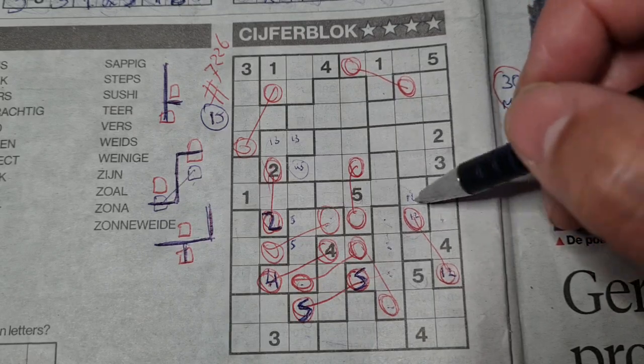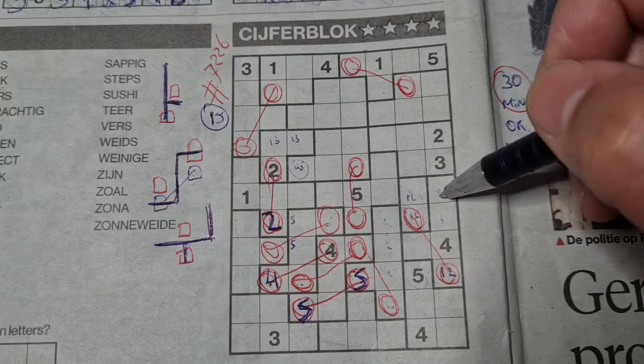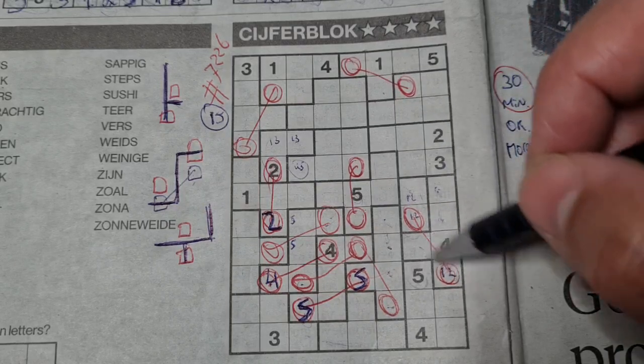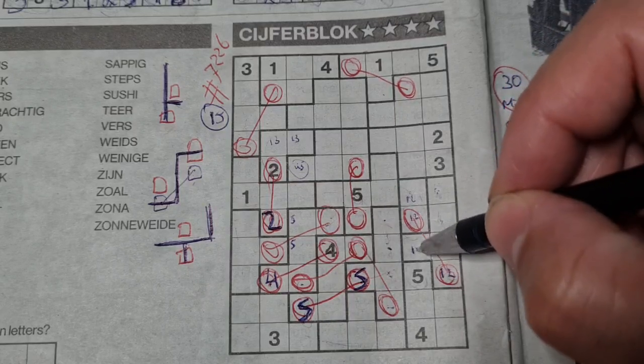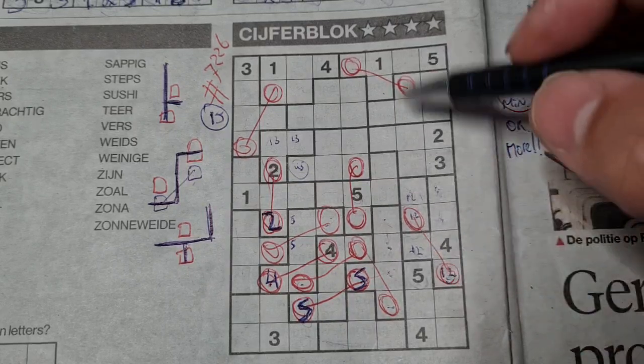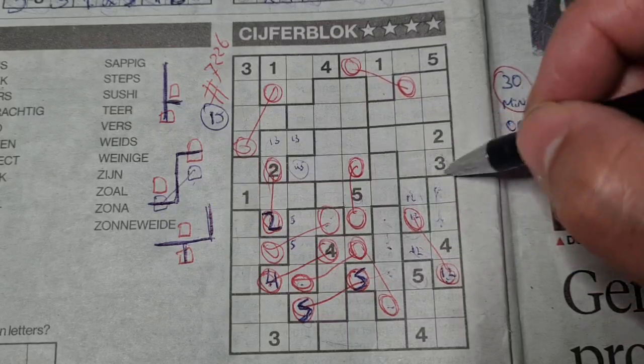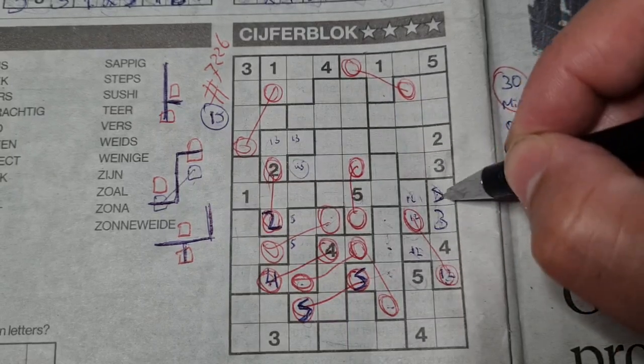These two boxes can be 1, we have a double 1 there. These two boxes can be a 2, we have a double 2 there. So the 1 and the 2 go in those two boxes as a pair, 1 and 2, 1 and 2 in this area. So 2 numbers left in this area for numbers 3 and 5. We have a 3 there, no 3 there. 3 should be here and the 5 goes there.